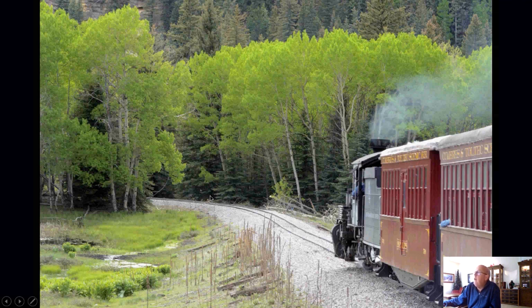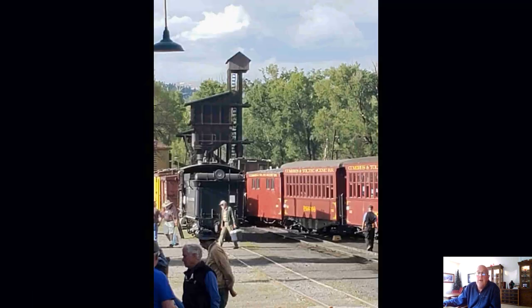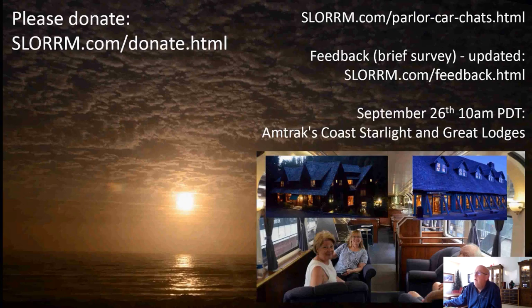We're getting close to the end of the line here. We've pretty much come down from the pass, these pretty trees, and we'll soon be. And here's Chama. We're in the rail yard now at Chama, which is actually a bigger rail yard than at the other end. You don't really get that feel here. I didn't get a grand sweeping picture, but there it is. Okay, we've made it to the end.